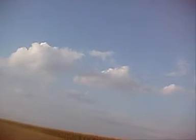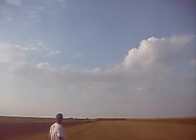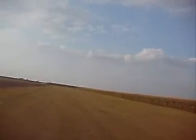Oh! He's keeping right up with it. Yes! That's a big stall. That's not even a close call compared to what they were doing earlier.